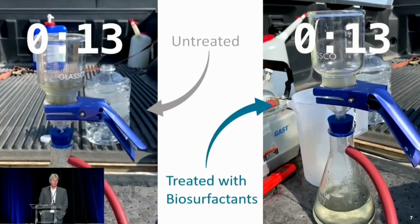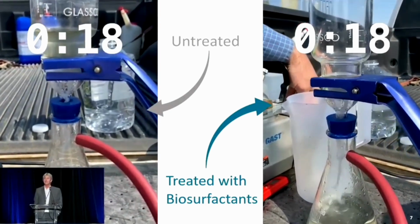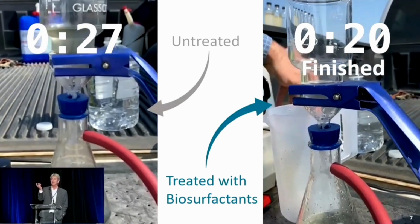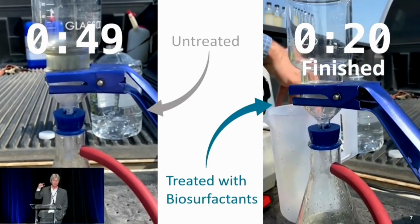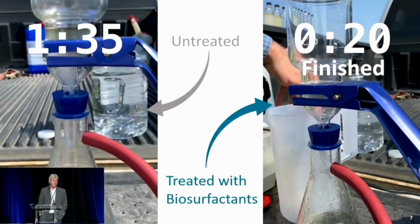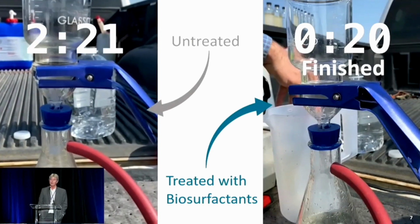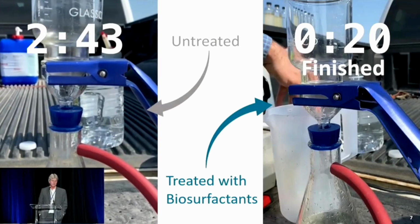Now, what you'll see is that all of the water on the right-hand side has passed through that filter, because the filter, even though it's got the same amount of solids in, has formed a very permeable filter cake. It's finished in 20 seconds. What you're looking at here is it took almost 3 minutes for the water on the left-hand side to finally go through. So again, we're not eliminating the solids problem. What we're doing is forming a filter cake that, when we get in the reservoir, is permeable and allows more water in before the back pressure comes out.